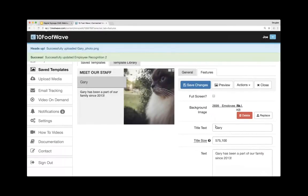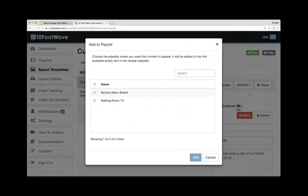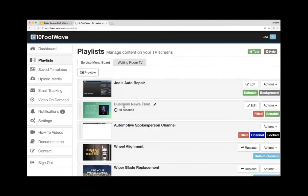So introducing customers, guests, patients, however you call your audience, to your staff can be as easy as uploading a photo and adding a little bit of text. And there you see Gary. So what I didn't do with the coupon, I'll do now, and that's actions, add to playlist. So you can do it right from there. So again, we will add that. And there you go. Hop back over into our playlist.